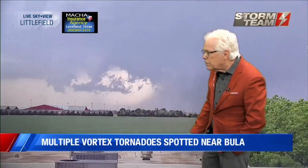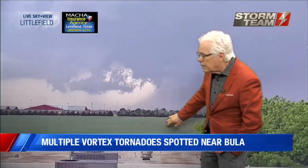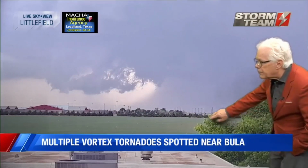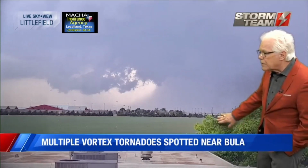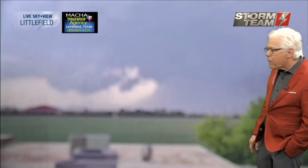We got to be really careful with this, because we're getting some strong wind on the rear flank downdraft. Now it can sometimes keep tornadoes from forming, a rear flank downdraft. Sometimes it can also produce one. This back in here, this is more than likely some fairly large hail. Any reports coming from the National Weather Service? They have continued the tornado warning for the area that we're currently looking at. Other than that, nothing else.